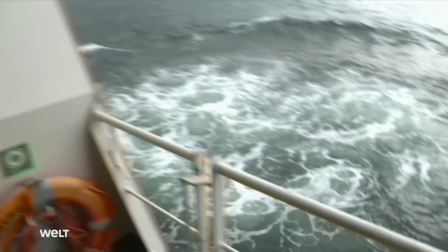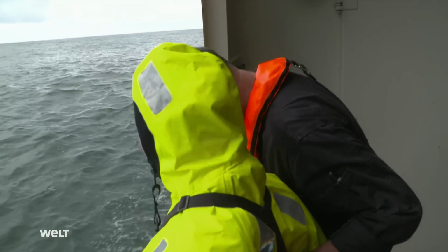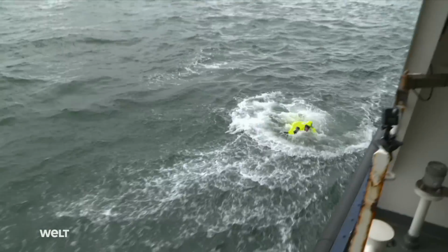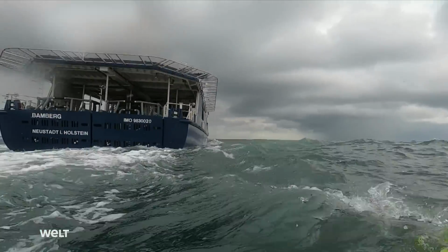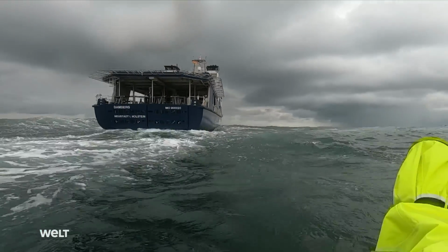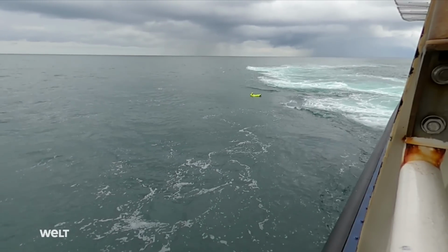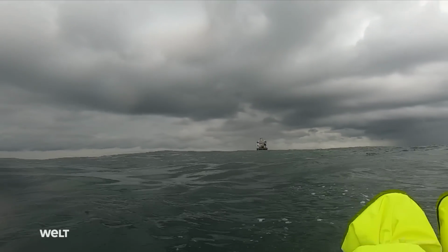The federal policewoman is about to face her next challenge. Feet right on the edge, okay? In rough seas with waves up to 4 meters or more, the control boat cannot be launched. Man overboard, man overboard. The commander has ordered that a sea rescue with the mothership be attempted, a risky maneuver on the open sea.